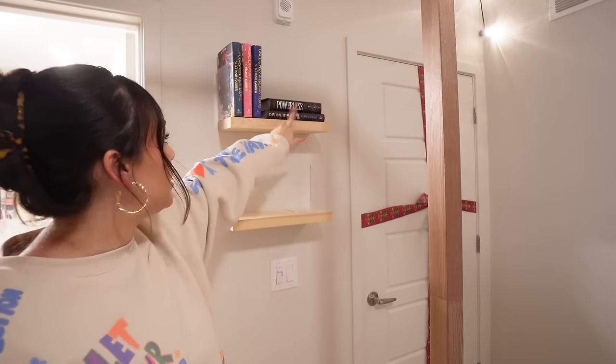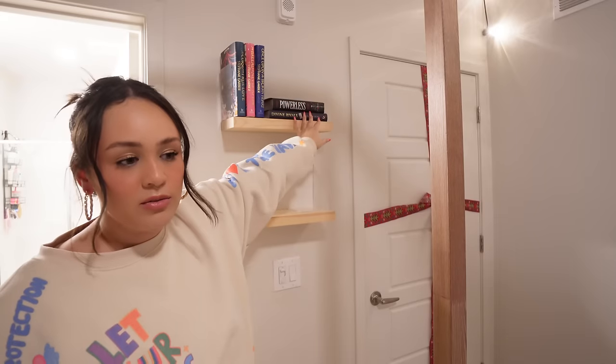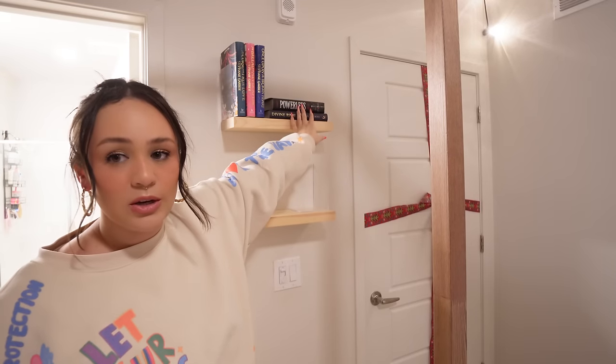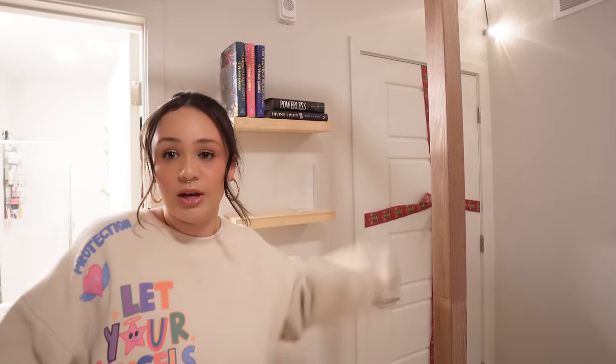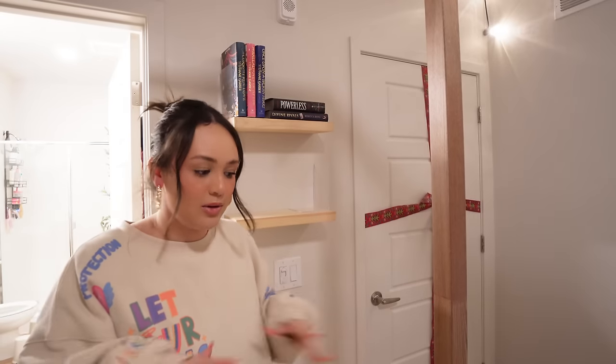And then right next to it, I have Divine Rivals and Powerless, and I don't wanna add anything else because my UK cover of Ruthless Vows is supposed to get here literally any day, so I wanna have room to put that under Divine Rivals. And then I already pre-ordered Reckless by Lauren Roberts. So I also want to have a cutie little spot to put that whenever it does come out this summer. I'm dying to read Reckless.